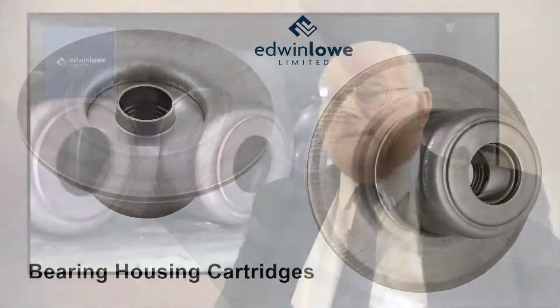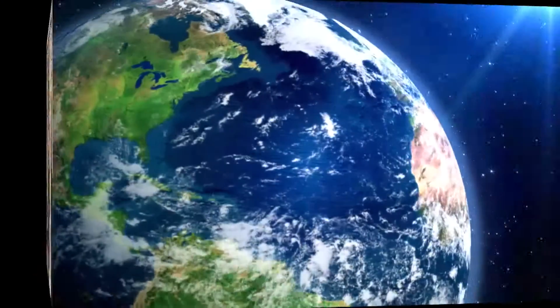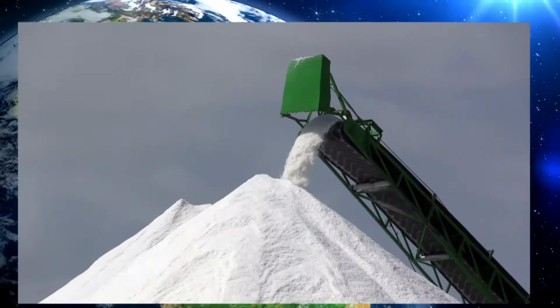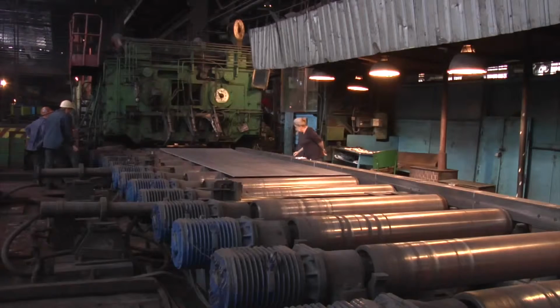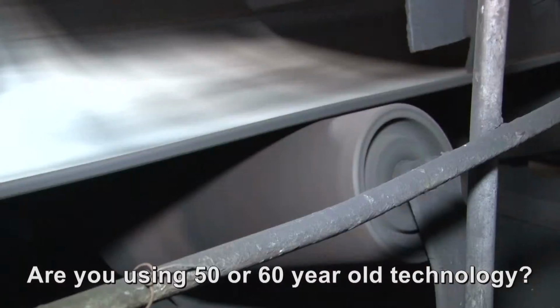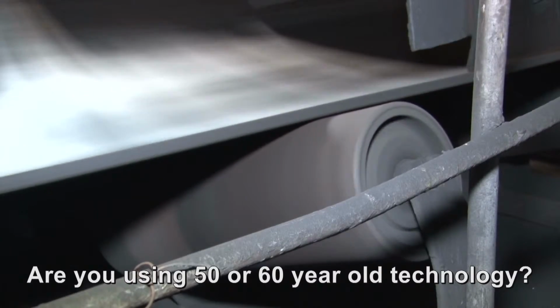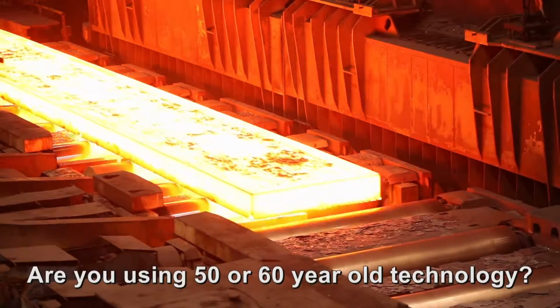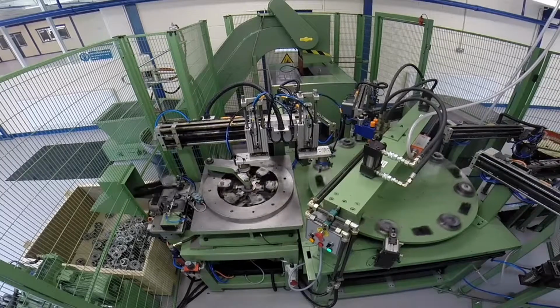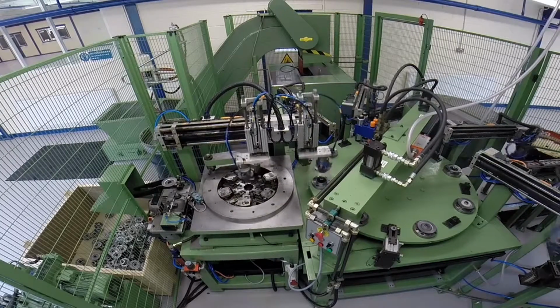So what's so new about these new developments we've made here at Edwin Lowe Limited? Well, my answer is, if you look around the world at all the major heavy-duty roller designs currently being used, the vast majority of these designs and manufacturing processes are based upon 50 or 60-year-old principles, mainly based upon original German or American designs from the 1960s or thereabouts. So summed up, what I think we've done here is the first significant new development in roller design, in my view, since the 1960s.